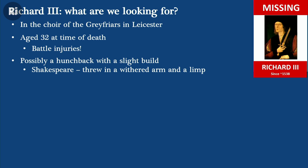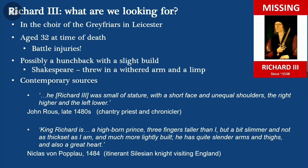So are we going to find somebody who's got a hunchback? So you have to actually go back. Shakespeare's writing over 100 years after Richard died. You actually have to go back to the original sources, and there's two that talk about what he looked like. Now, you've got John Rouse, who talks about him having a short face and unequal shoulders, the right higher and the left lower, so possibly a spinal abnormality.